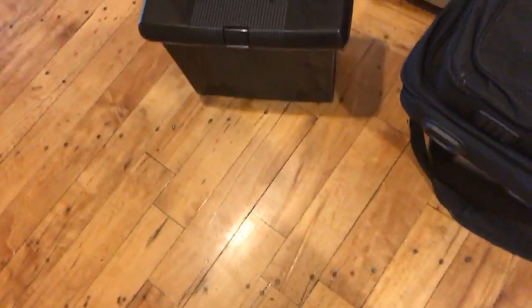So I had 3 of these. I don't know if any of y'all ever have these handheld file folder cabinets. But I actually had 3, so that's 1. I'll show you. Hold on, ladies. That's 1. That's 2. And there's 1 inside this big one here. It's 3.